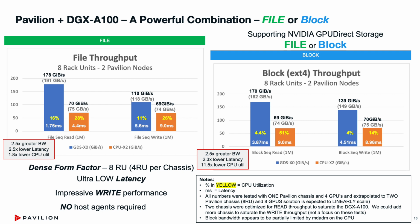Now keep in mind, that latency is loading the data from the Pavilion box through the NICs or through the CPU and loading each one of the GPUs. The yellow numbers are what it takes in CPU utilization to deliver that work. One of the huge values of GPU Direct Storage is its throughput. As you can see, it's a little over twice the throughput, but it also uses significantly less CPU resources to deliver that same work.